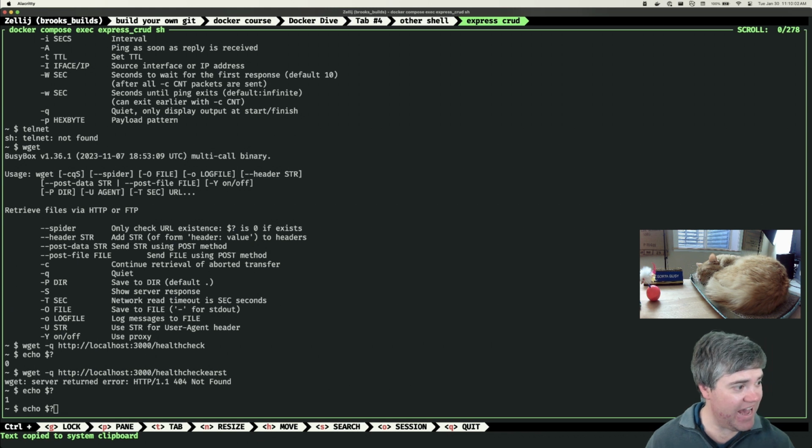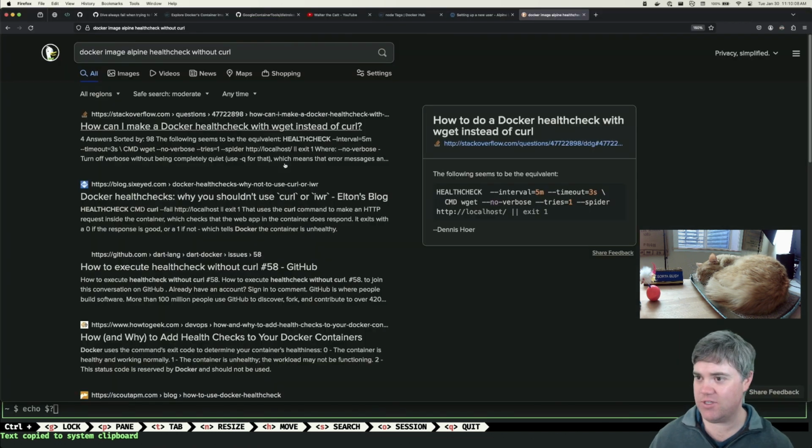Wait, usually they add curl instead of what? Why would they do that? The entire point of this is to not add any more stuff.